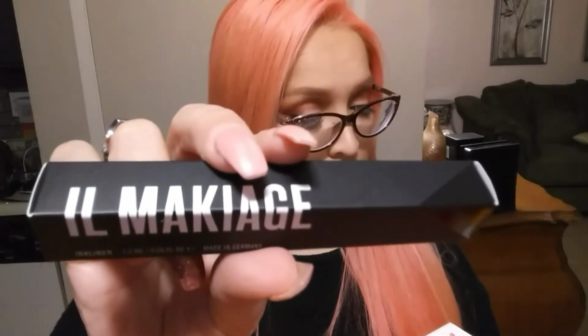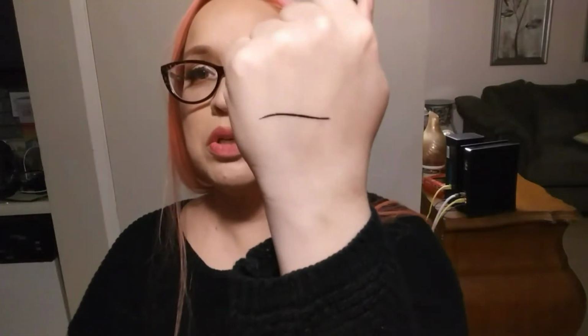I don't know if this is IL or ill. I'm going to go ahead and let you read that. This is the ink liner in black, and this retails for $21. So this is an ink liner, which I love receiving liners. Oh yeah, I think I like this one. Okay, my favorite liner is the Hank and Henry felt liner. So that's the liner it's compared to. If this is anything close, I will be happy.